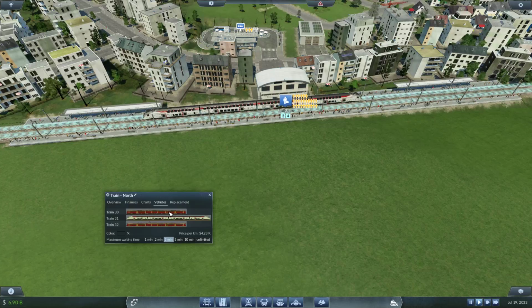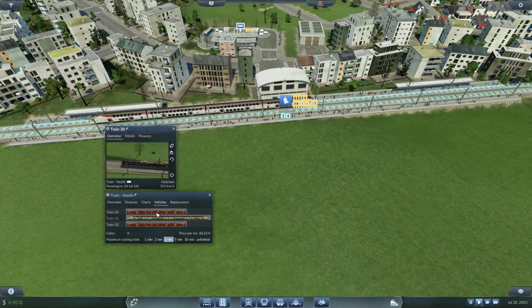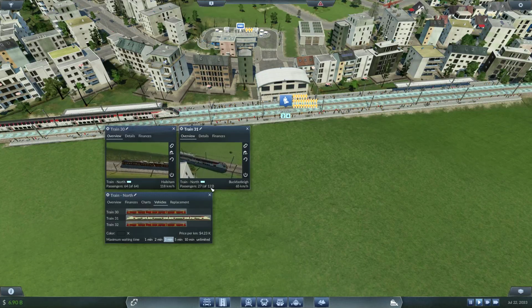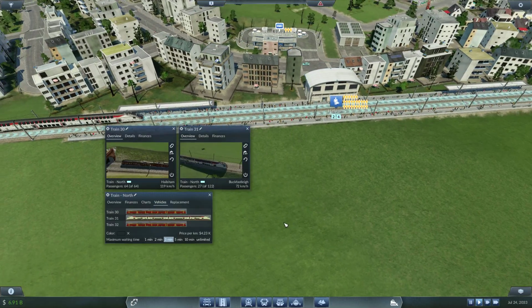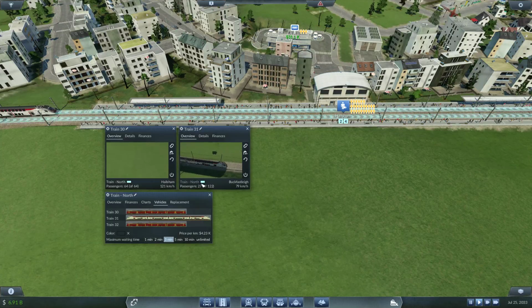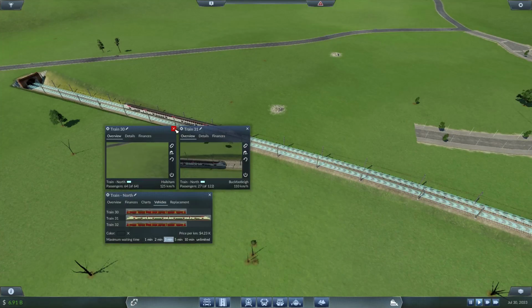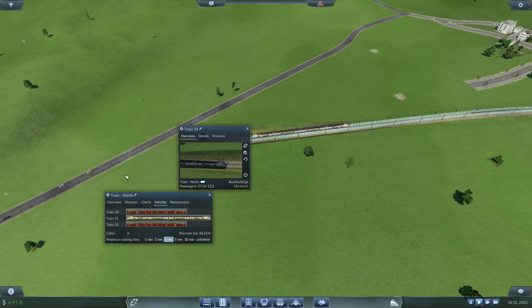Because the previous train was like 64 passengers only and it was a bit slow. This new one will be able to take up to 122, so that's almost doubling the capacity, and the speed is up to 200 as well. So that's like double, maybe quadruple the capacity all in all. It's double the speed and double the capacity. Yeah.